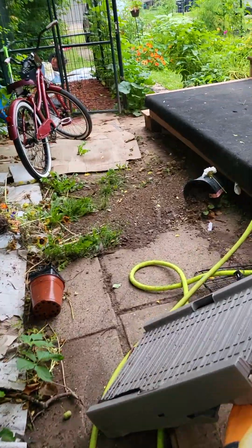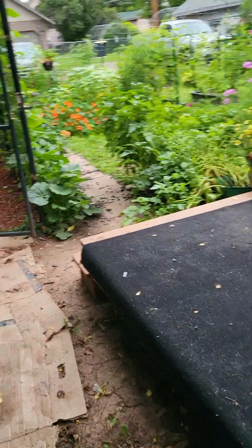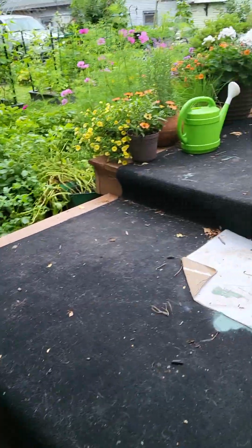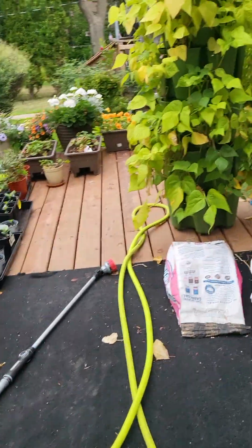Here's my bike. Here's the backyard. Okay. I gotta come through and weed this area. I think I'm gonna try and get some cardboard down in there soon.